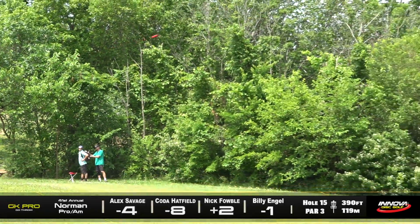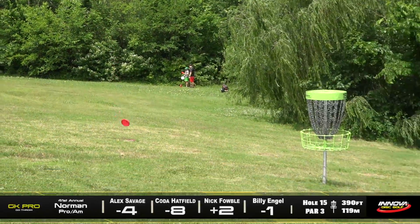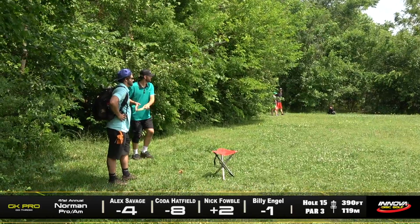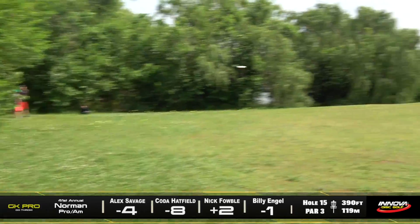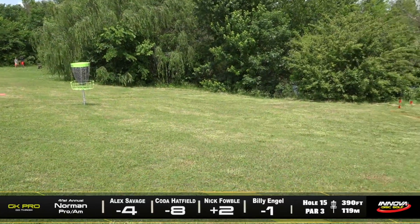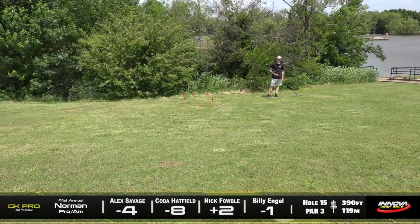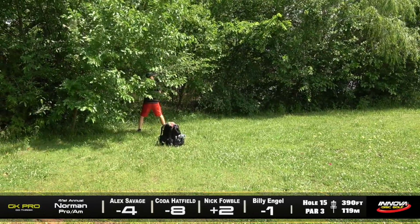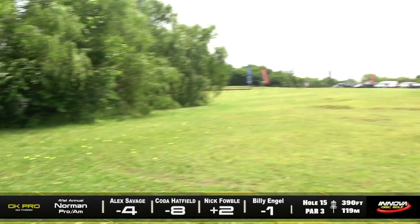And Alex, it's a really nice upshot. He'll be right there next to Coda. Man, his scramble game is just so good. I said he has the mental game of a 10-year player, but he's got the scramble game of a 10-year player as well. He can get out of stuff and save par like nobody's business.